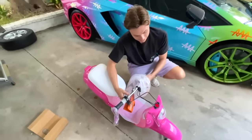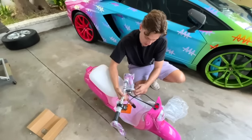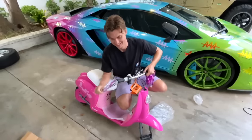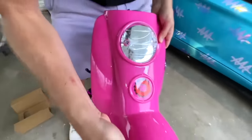A lot of people think that pink is a girl's color, which it kind of is, but I think it's also a very cool color, especially with green. Oh, it's got tassels. Dude, look, it's even got a headlight. Works? No, I don't think so.